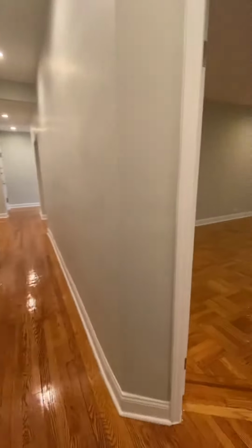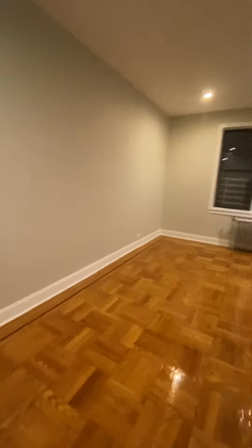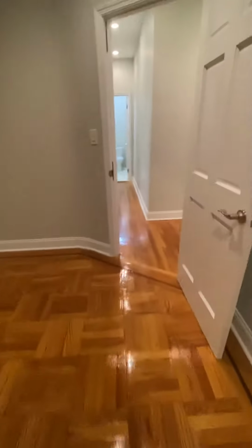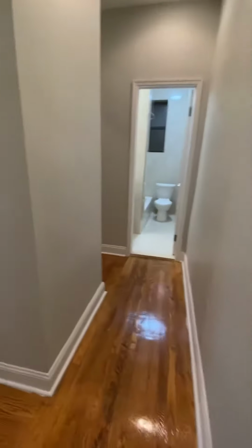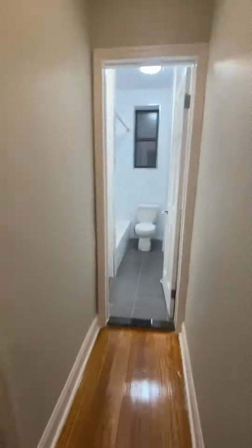Closet over here. This is one of the bedrooms, which is king size. This is a whole apartment in Long Island City. Closet in there. Closet over here.